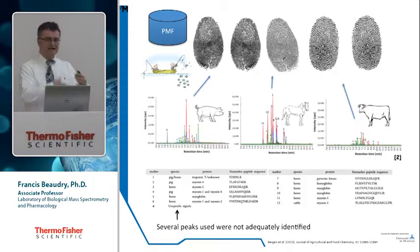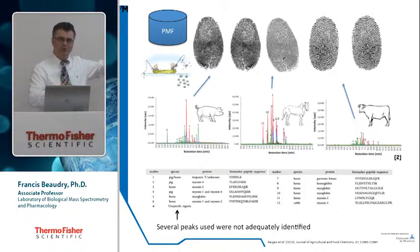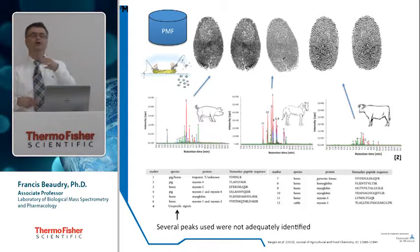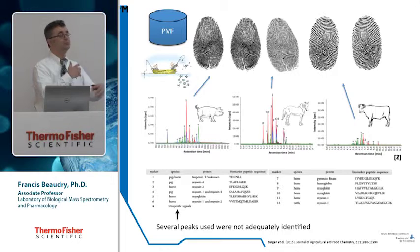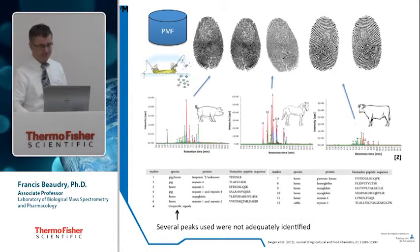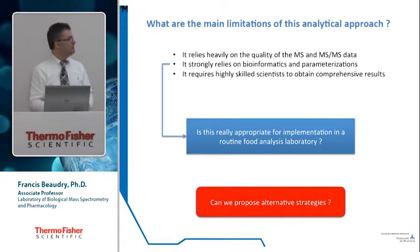So all of this was pretty convincing. Our initial data was compatible with this, and there was this preliminary paper. There are other papers later on that build on this and try to improve it, but essentially, they're still doing this. So, what can we bring to the table?